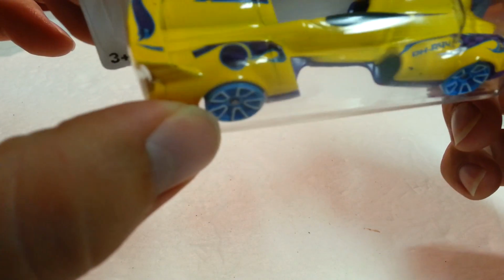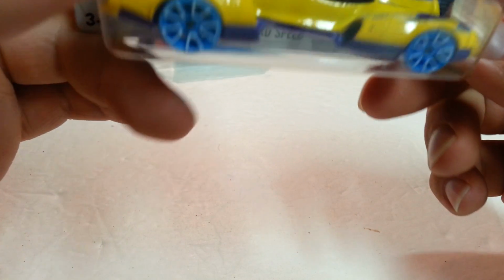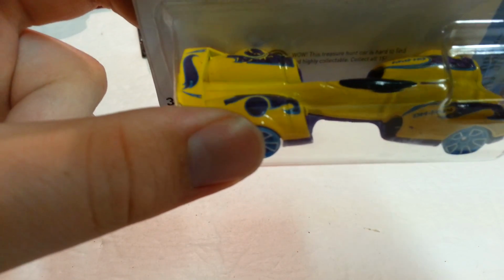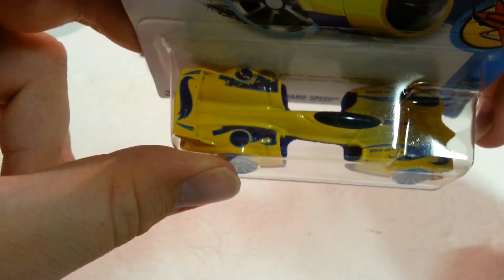There's no paint on it. Paint's kind of messed up there. Yeah, I might have to look online and see what that looks like. It doesn't look good. Yeah. It's an okay car. Not a lot of people like it.